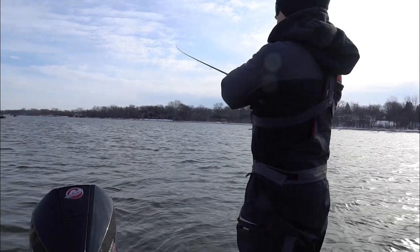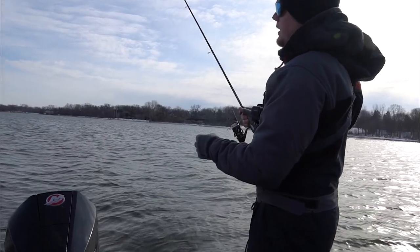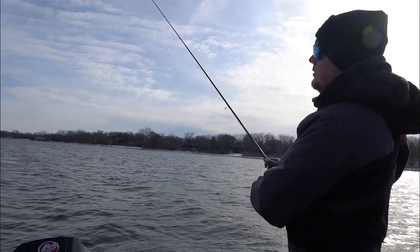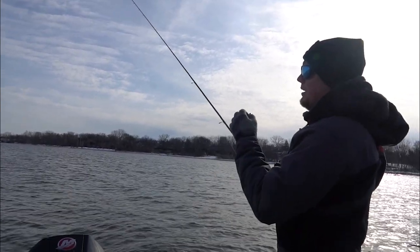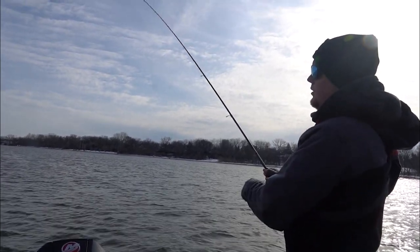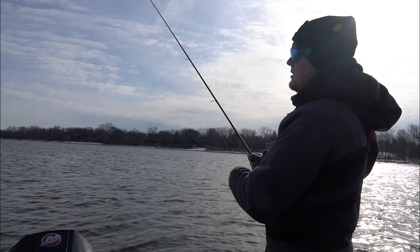So always try to be cognizant of where you're casting. It's going to give it a couple seconds to get down to the bottom. Once you feel it hit, you can reel up your slack and do small little hops like this all the way back to the boat. It's nothing extreme, just enough to get that bait off the bottom. If you don't feel like popping it, or you want to try an even slower cadence, you can just keep your rod tip nice and high and do a single reel cadence. Wait for that bait to hit the bottom, single reel.